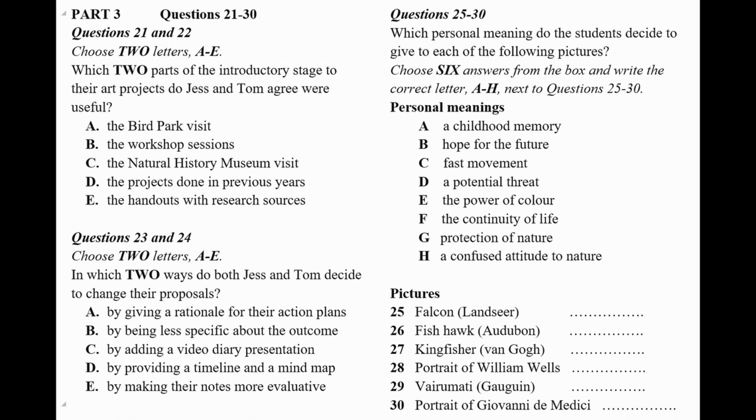Me too. I found I could research so many different aspects of birds in art. Colour, movement, texture. So I was looking forward to the bird park visit. What a letdown. It poured with rain and we hardly saw a single bird. Much less useful than the trip to the Natural History Museum. Yeah. I liked all the stuff about evolution there. The workshop sessions with Dr. Fletcher were good too, especially the brainstorming sessions. Oh, I missed those because I was ill.